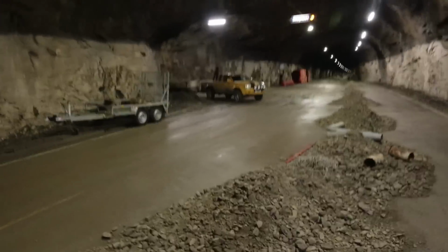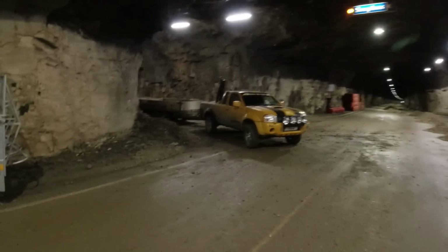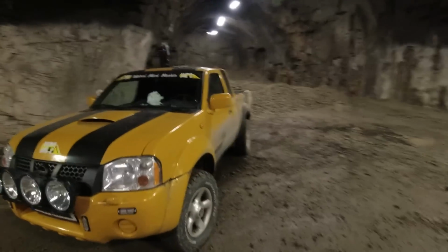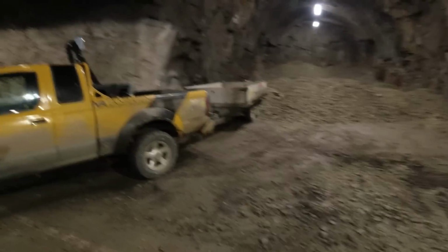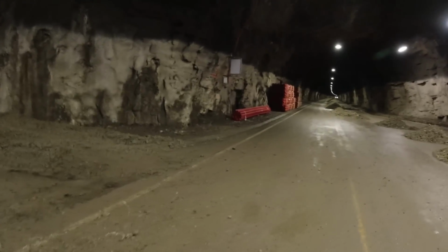And all the dirt we are excavating is going in here. So this is the company car and the tipping trailer. The tipping trailer is the true hero of this job. It has been driving, I think we are around 1000 cubic meters soon. And here we can see a lot of the pipes that we are installing.